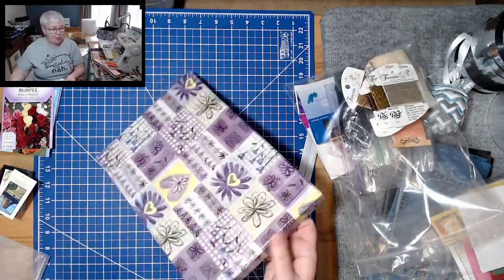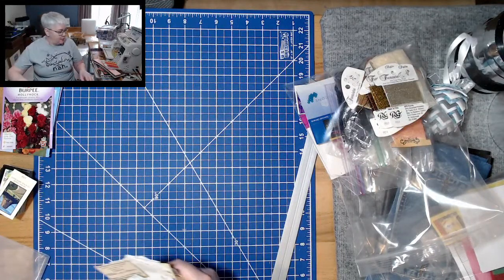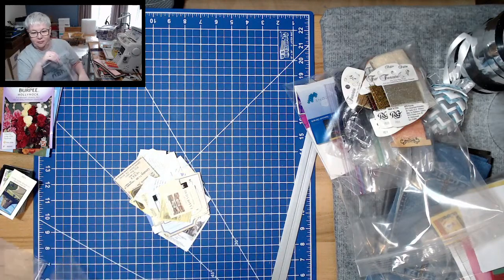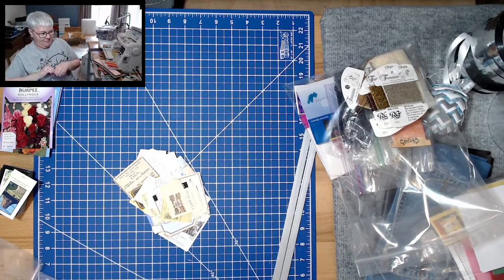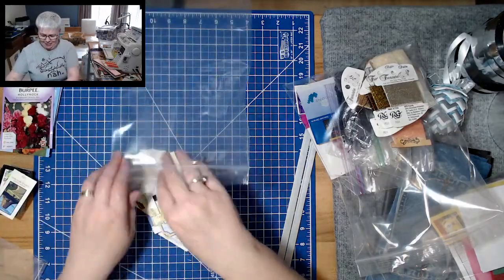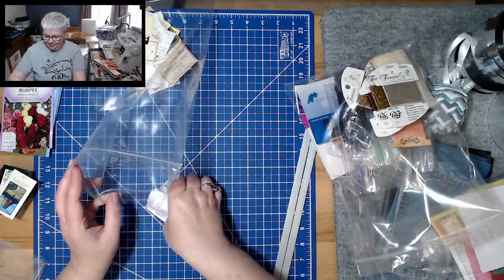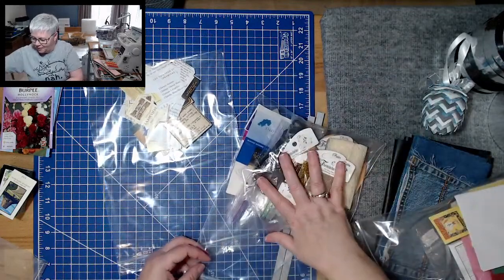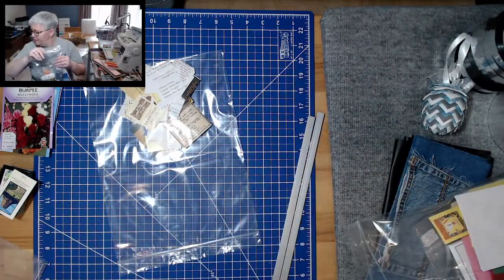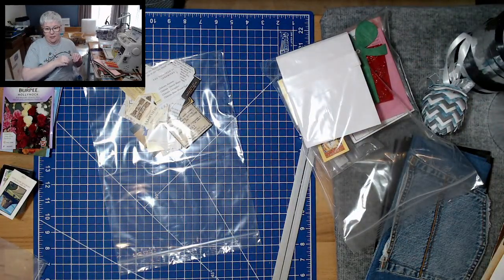But that's the lid to my purple box. So now I have another box I can use. Let's do a trash bag. Can I sell these in my Etsy shop? Do you want them? Don't know. I think I'm just going to toss them. I don't know that it's worth it. Is it?